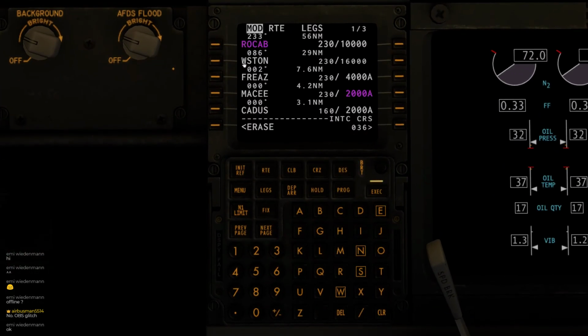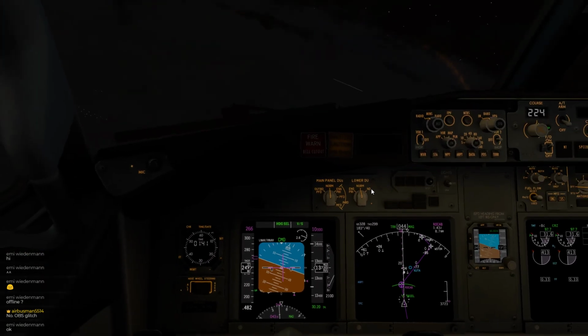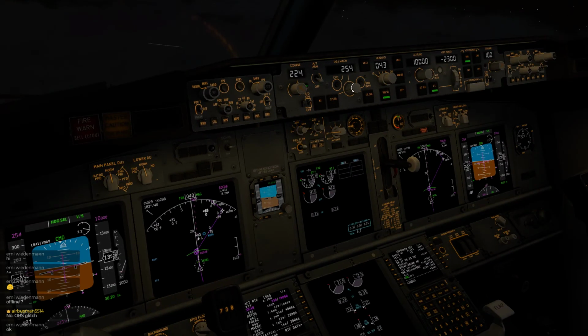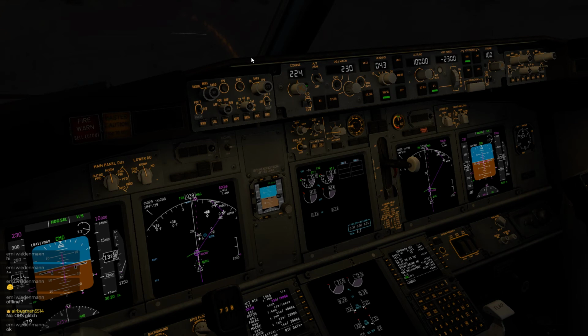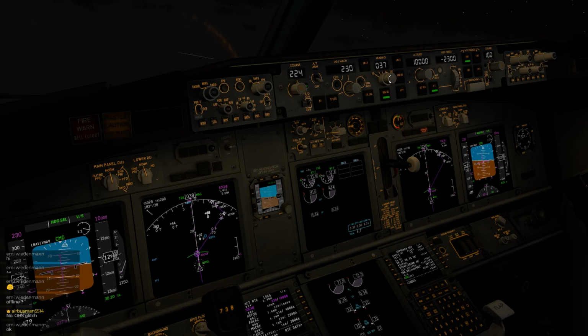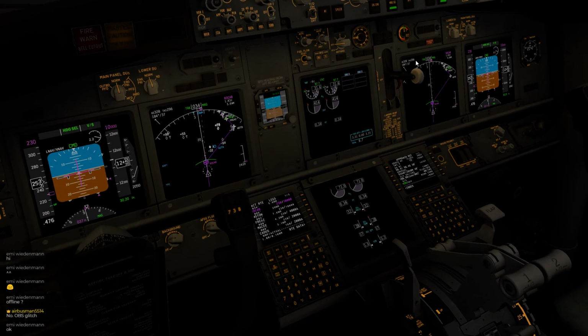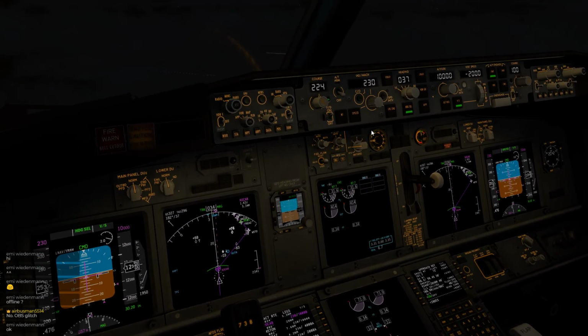American 2268, you can depart RoCab heading 080. Say again for 2268. Southwest 4896, turn left heading 030, join the 36 right localizer. It's because my mic is really screwed up. And since we're going in there, I can take the Vank over 30. Left heading 030, join the 36 right localizer, 4896.